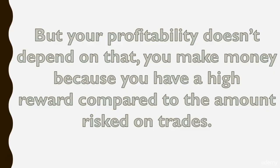So going back to what I was saying before, the reason you will make money in trading is because you have trades that have a high reward compared to the amount you risk. And that is the key indicator that will determine if you are a profitable trader.